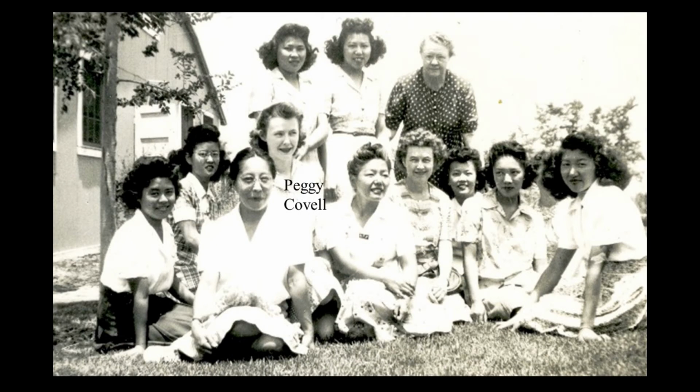Peggy's album. These are the women who worked at the cooperative store at Amache. Peggy's in the picture. And so we get more and more photographs and connections for Amache's archive.